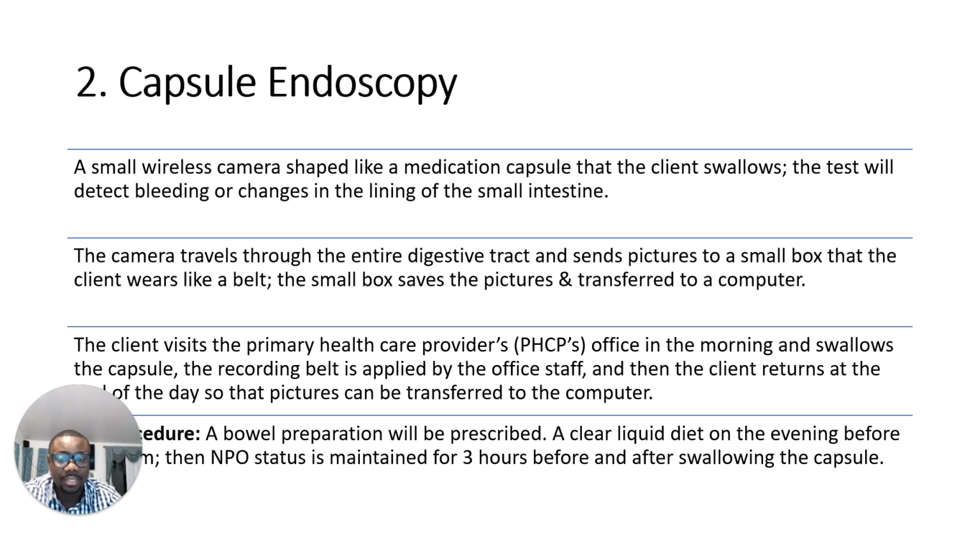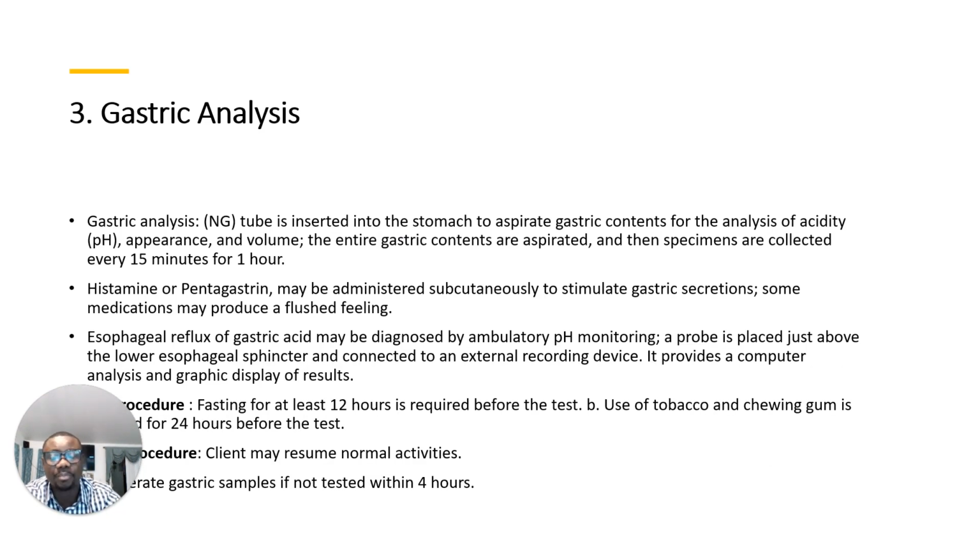There's a small box that is attached to the patient. That box saves the pictures that are taken by the capsule along the GI tract. In this procedure, the patient goes to the doctor's office in the morning, swallows the capsule, walks around and comes back a couple of hours later, and then the pictures are transferred to a computer and analyzed. The patient fasts for up to 3 hours before the procedure. That's about the capsule endoscopy.